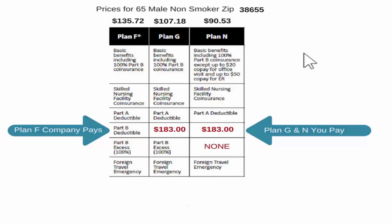Again, if you're thinking of a Medicare Advantage plan, go with a Plan N. It's still a better solution, and you still retain your rights under original Medicare to go to any doctor anywhere in the United States that accepts Medicare. I want to mention that foreign travel is also the exact same on Plan N as on Plan G.